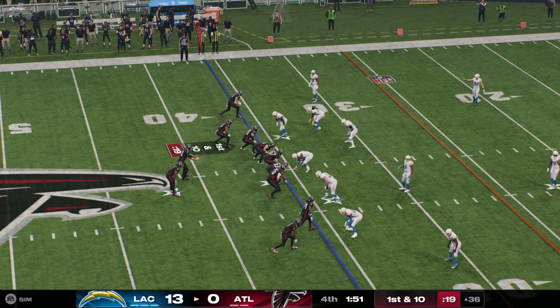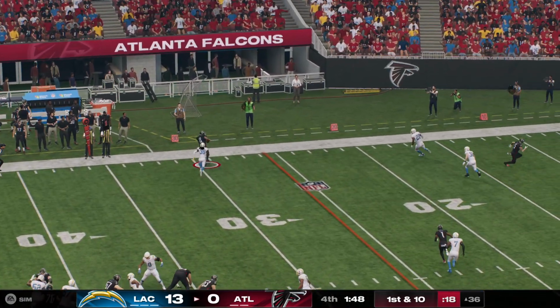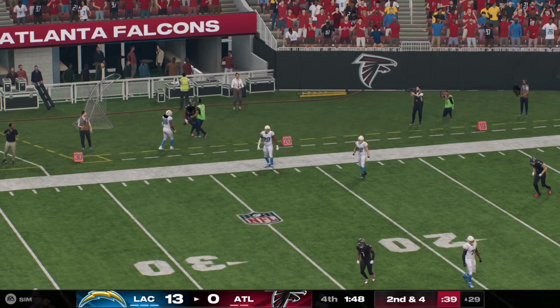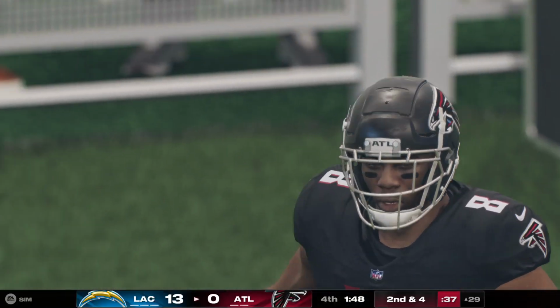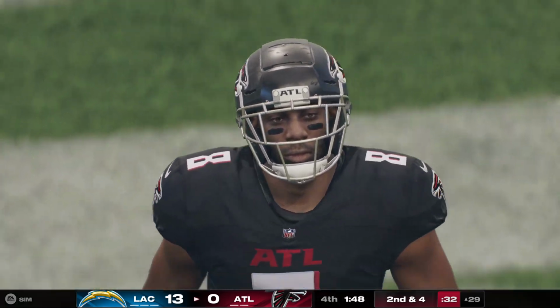It's 1st and 10. Cousins. That's caught left side to tight end Pitts. And he is out of bounds inside the 30. He's been quiet today in the passing game, just his 2nd catch.